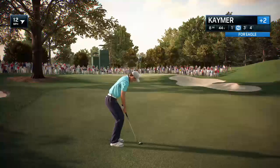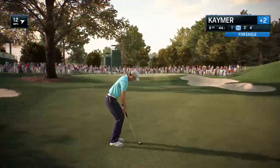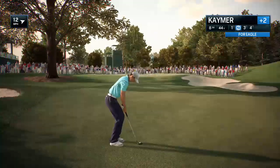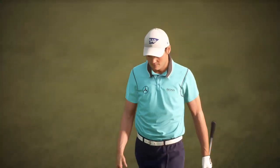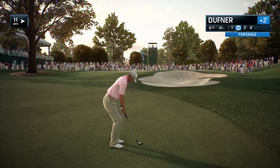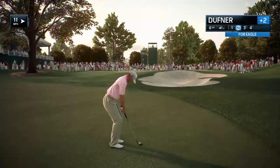Setting up for this next approach, our featured player starting to pick it up after that less than stellar start to the round. But as we know, Rich, golf is such a streaky game. Perhaps now this player can catch fire and put together some good holes in a row. That's well played. Now a good look at birdie. The familiar waggle of Jason Dufner getting set for the approach.